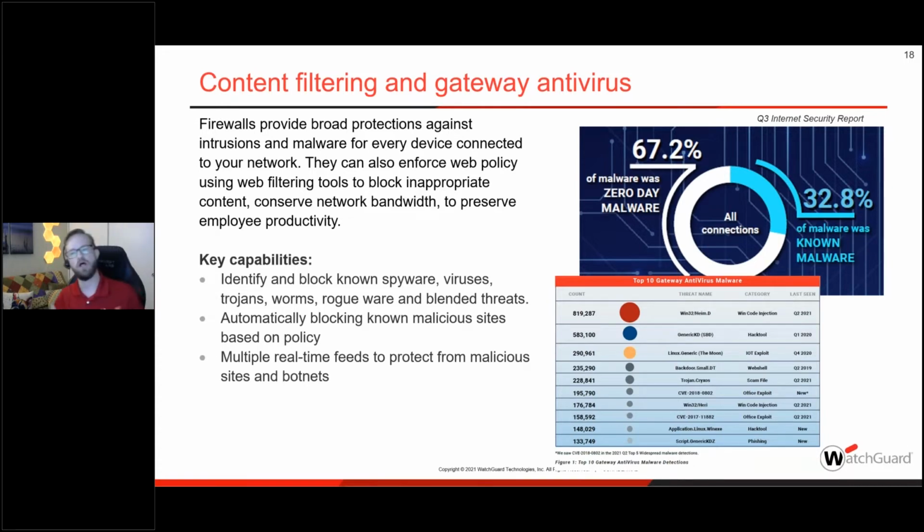And so we saw, in Q3 last year across all connections, nearly 70% of all malware was zero-day malware, meaning really the nastiest stuff. And then only 32% was known malware, right? But that's still a significant chunk of malware considering the overall volume, right?